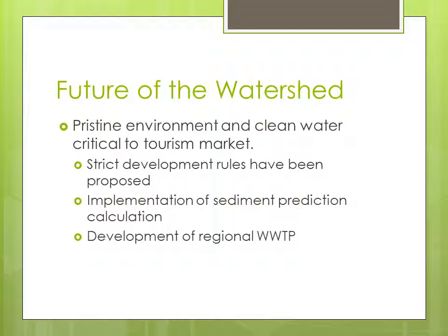With that said, there's been a couple of suggestions proposed. Strict development rules have been batted around. Anytime you have a ski resort or other resorts, you have developers that want to come in and build cabins and restaurants, and what they're saying is you can do that, but you have to follow these very strict BMPs so that they can ensure that their development is being done in a responsible manner.